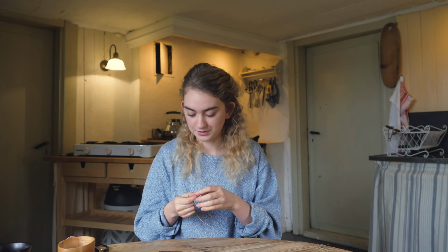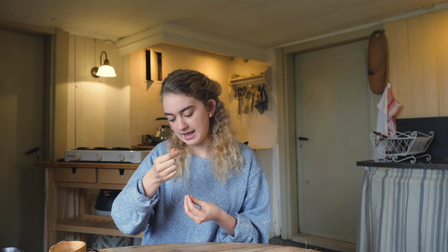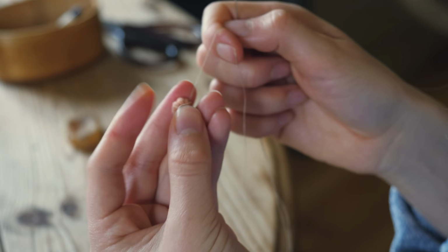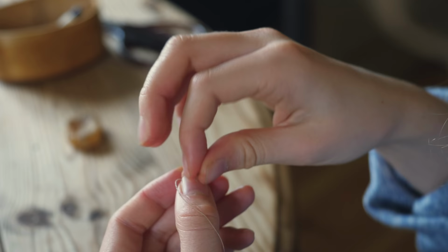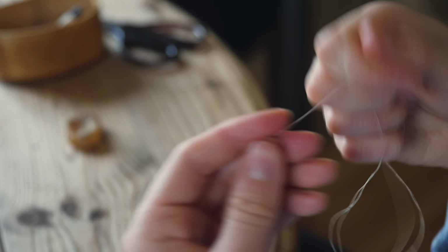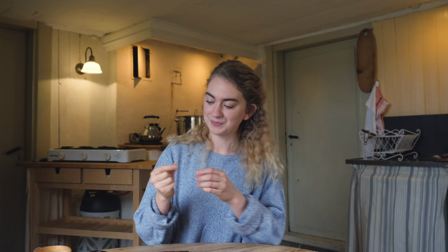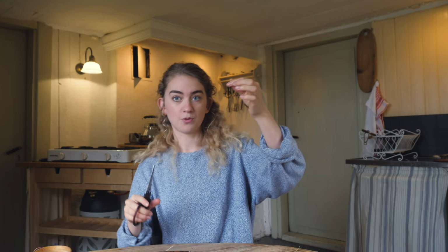So now I will start sewing some stitches across the bottom of this. And pull those stitches as tight as you possibly can without your fingers or thread breaking. Like so. Now we have a little button here. It's not perfect, but it's quite cute. And now we'll take a couple of centimeters from that thread and cut it off. And this thread we can later use to sew it on the hood.